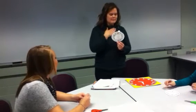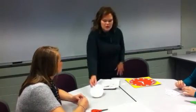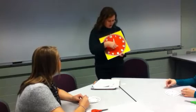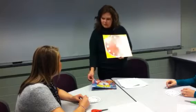So these little black marks are going to represent the minutes. Today we're just going to stick with hours, and maybe we'll try some half hours depending upon how things go here. So I'm going to show you some examples here, and we'll even look at some of the examples that were in the book.